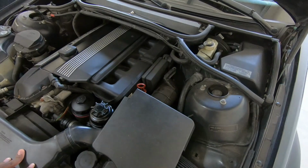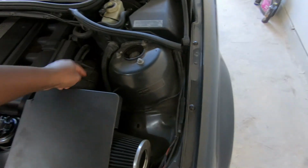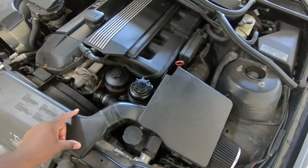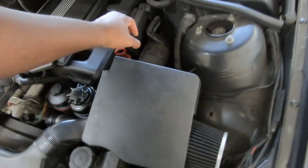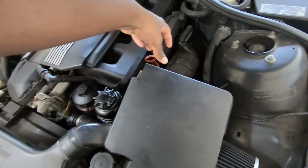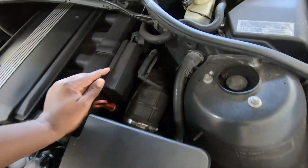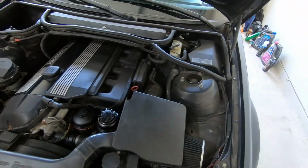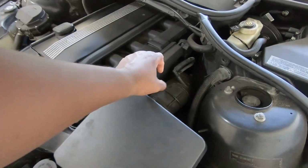But what I might do is just start changing some of these anyways, because I know these things are brittle. This also needs to go. I haven't changed that since. This is the DISA valve, but most of the time when this actually goes, it becomes a really big catastrophic issue. So I already plan on ordering that.